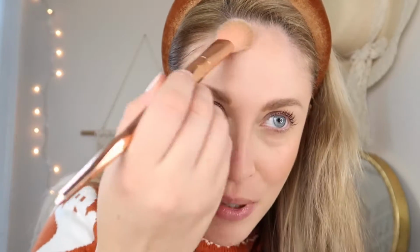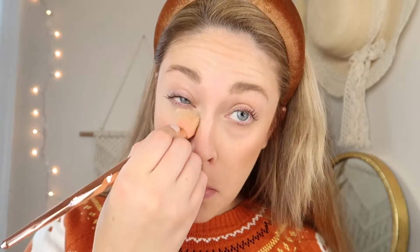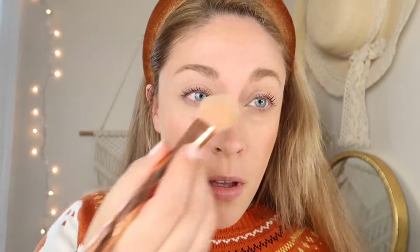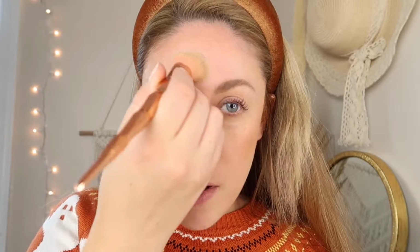Okay, update, it's not really cool toned, really. I mean, it's not orange. It's a nice natural kind of look on the cheeks, but definitely not cool toned. I'm gonna use the Milk Makeup setting powder now that all my cream products and everything are on, and in the middle of my brows where I put on concealer here. Keep everything else a little bit more skin-like and glowy.